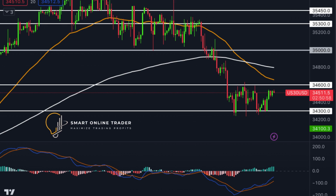34,880. Traders anticipate heightened volatility with the release of durable goods orders, ex-transportation, and jobless claims data, along with news from the Jackson Hole Symposium.